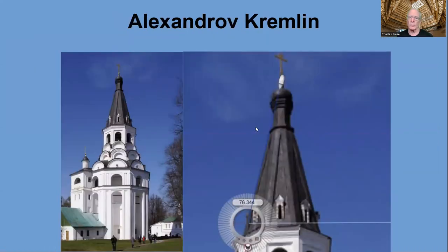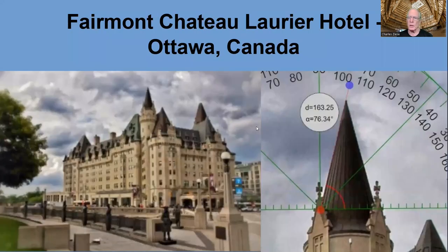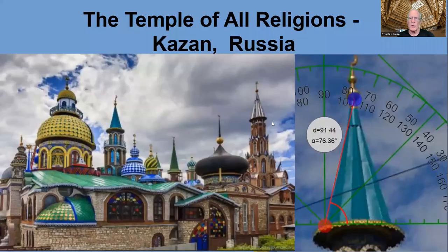Other buildings throughout Russia, the Alexandrov Kremlin. Here's a Russian Orthodox Church in Havana, Cuba, a contemporary structure. And here's another cathedral in Ukraine. Many, many examples of those. In more contemporary or neo-Gothic architecture, here's a classic hotel in Ottawa, Canada that has it. The Chrysler Building in New York City has this, as do several others. Every single Disney park has a castle with this geometry.